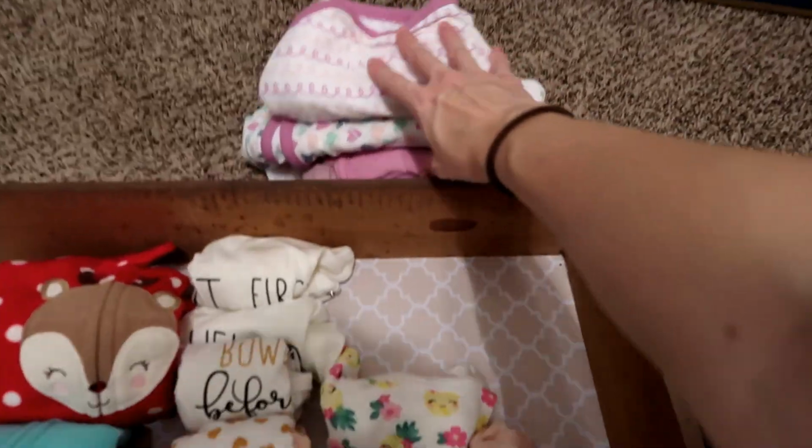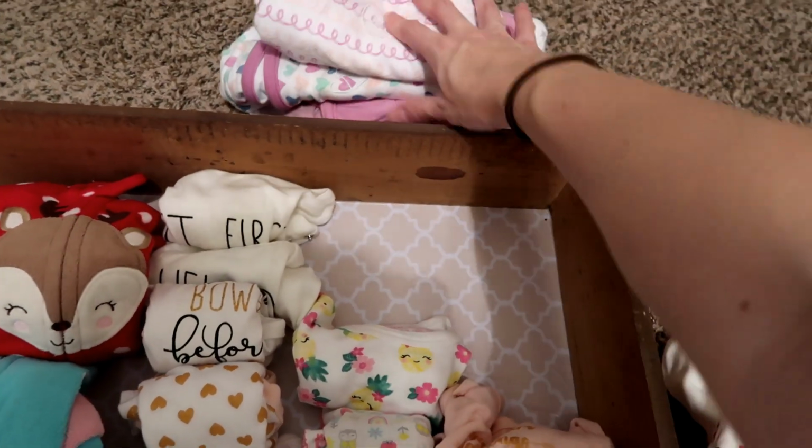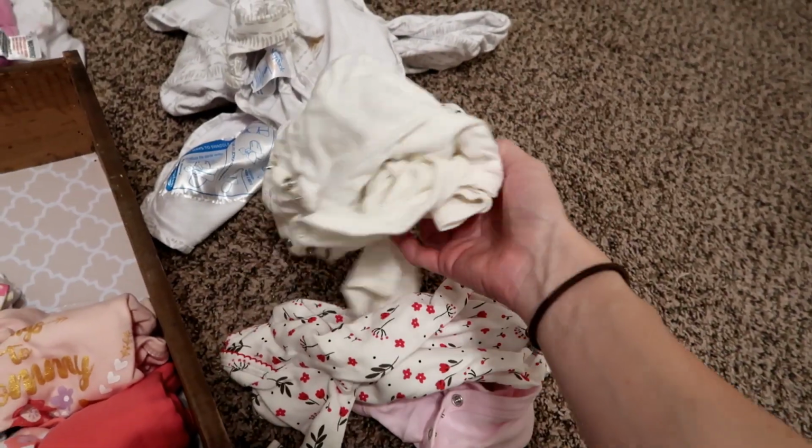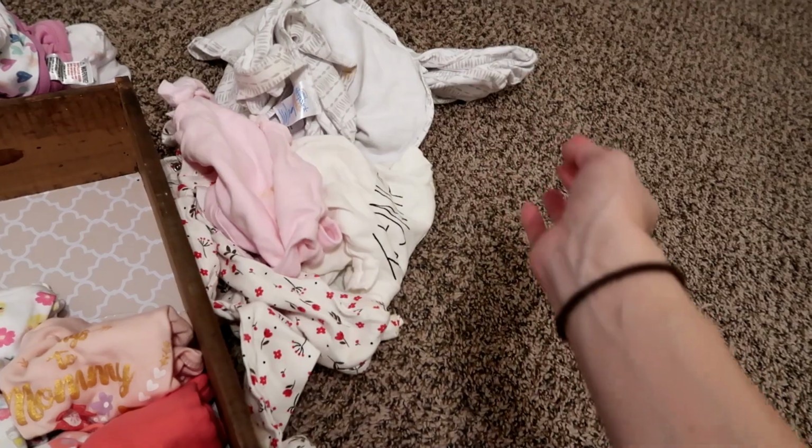And then these are some other swaddles that don't have stains and are good to go. But the rest of these have stains. So I may end up just chucking them because I'm pretty sure they're not going to come out if they are already clean. But yeah, that's as far as I got.